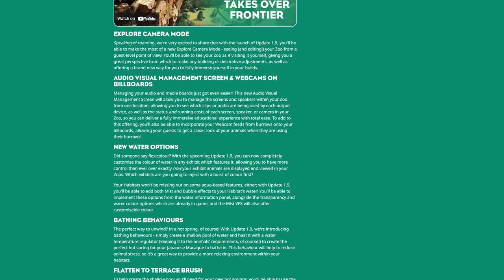I think that my builds are going to become infinitely better because I will be able to actually see what my guest would see, instead of just having to hover like a very nervous floating deity in the skies going, I think that boulder isn't floating in midair, but I don't know. Now I will actually be able to see from the guest point of view, and I have a feeling that my zoo is going to look so much better because of that. So I'm very excited about that.